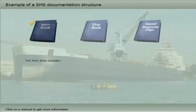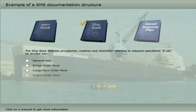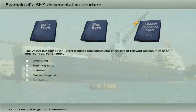The main book includes policies and procedures applicable to the whole organisation. The ship book includes procedures, routines and checklists referring to onboard operations. It can be divided into General Part, Bridge Order Book, Cargo Deck Order Book, Engine Order Book. The Vessel Response Plan includes procedures and checklists of relevant actions in case of emergencies. For example, grounding, touching bottom, collision, fire and explosion, hull failure, excessive list, equipment failure.